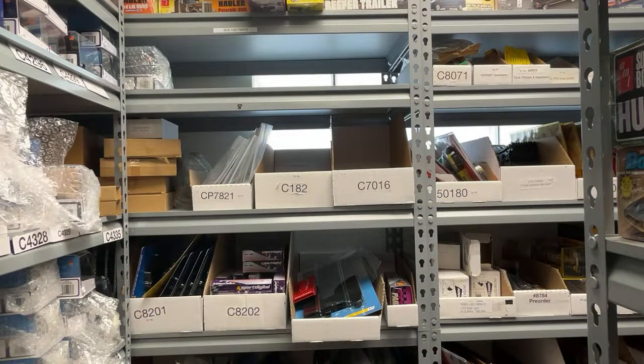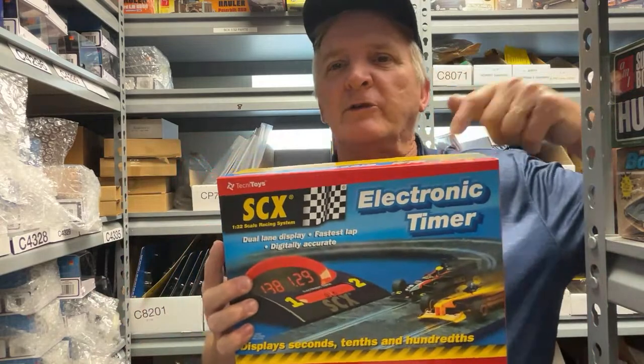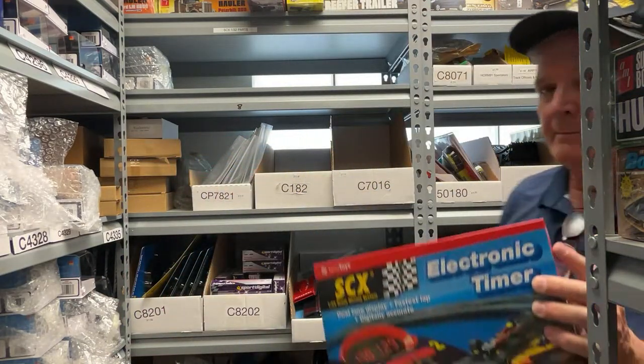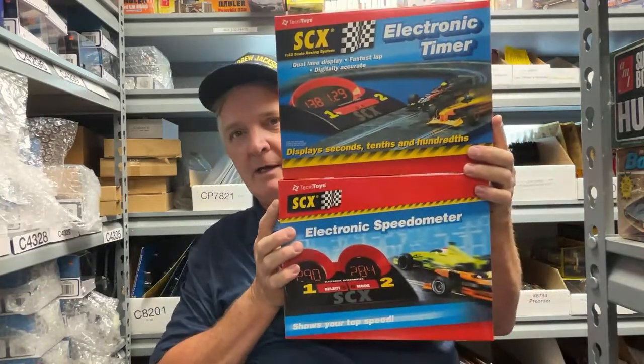And then there's another one, the electronic timer. The electronic timer displays dual lane display and fastest lap. And this is item number 88310. And this came out, I think, in 2002. This came out 2 years later than this one here. This one came out first in 2000, and this came out in 2002. Electronic timer.